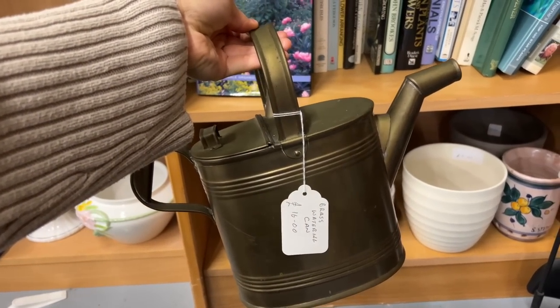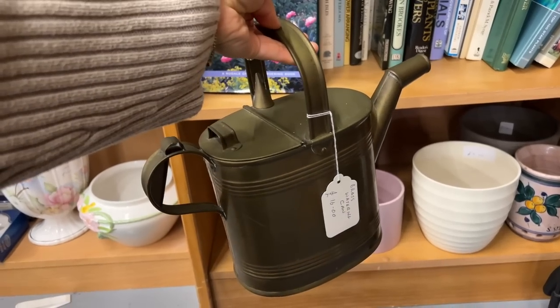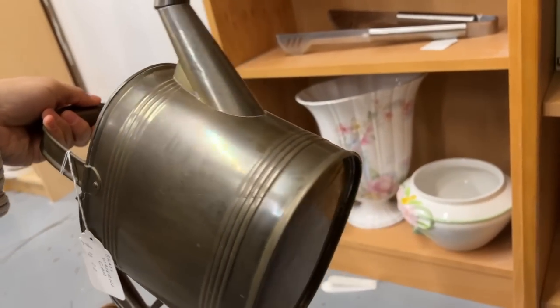I'm trying to decide if I want to get this, but I've just had a little Google and these are going for like 50 quid online, and it's made of real brass and it feels super heavy.